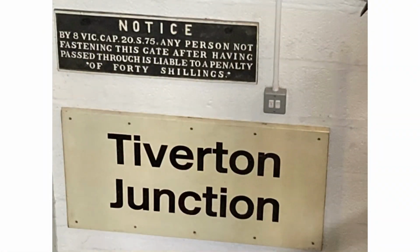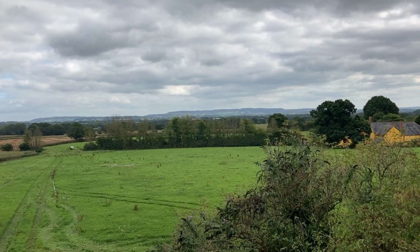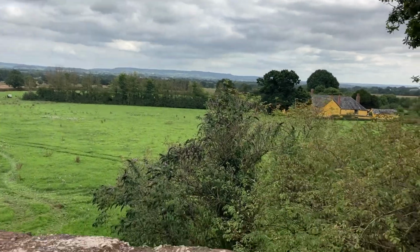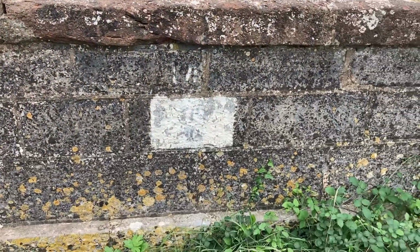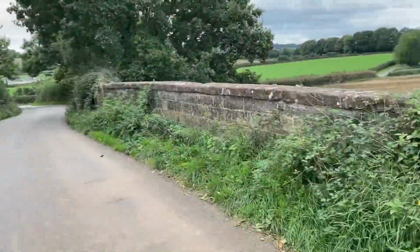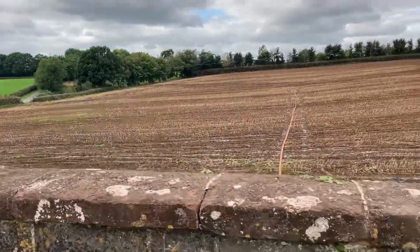In the museum at Tiverton, there are a couple of old signs. The branch line from here into Tiverton has largely disappeared under farmland. This is the site of Halberton Station, roughly halfway along the 4 3/4 mile long route. It opened in December 1927 and closed in 1964.